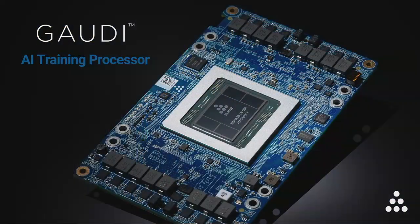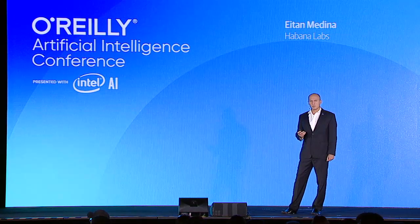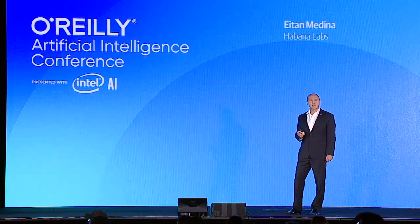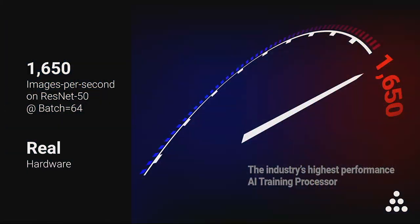And here it is, the Gaudi training processor. This specific processor card is the first one to be offered in the OCP OAM form factor. Gaudi is the industry's highest performance AI training processor. A single Gaudi delivers a record throughput of 1,650 images per second on the ResNet-50 training benchmark, and it delivers this record throughput while operating at a very low batch size of 64.